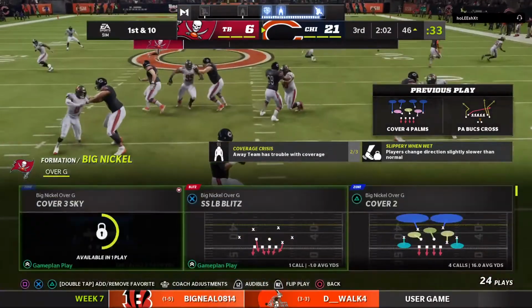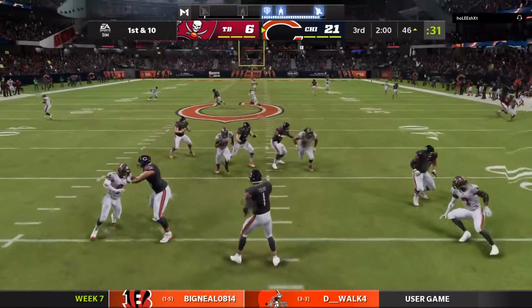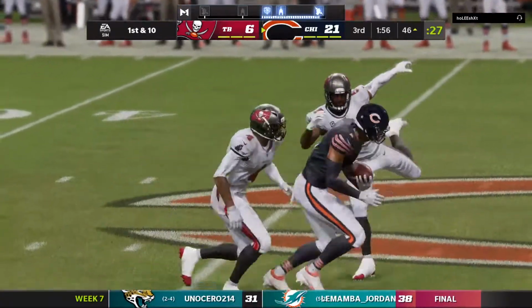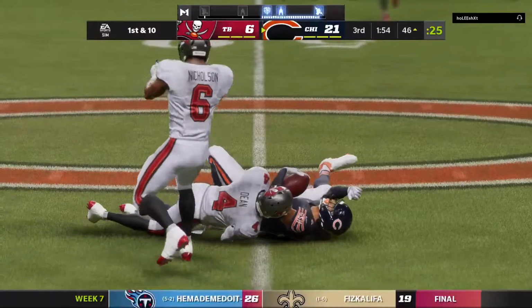I'll tell you what, a lot of those mid-range throws have been available because sometimes teams get too concerned about the deep ball and they leave too much space in front of them. And these guys have been taking advantage so far.